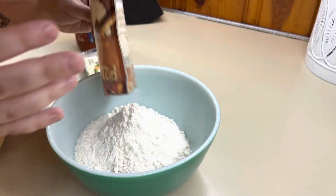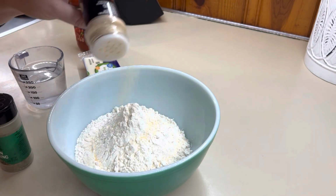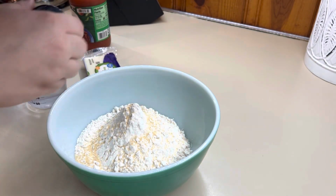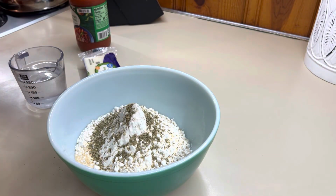We're just going to go ahead and mix the pizza crust up according to package directions. I did add in some garlic powder and some Italian seasoning. That's just going to give you some extra flavor. If you have a well-stocked spice cabinet, use it to your advantage.